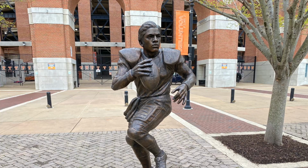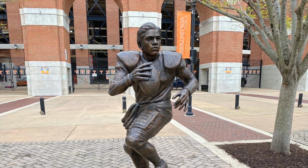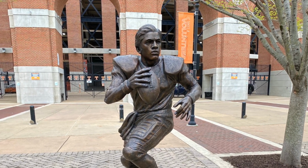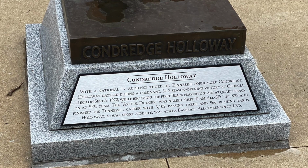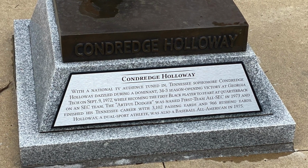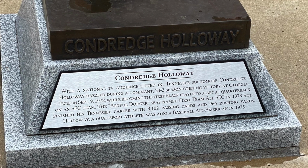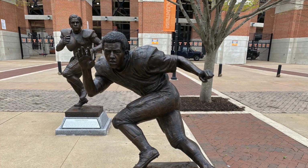All right, next up, we got Condredge Holloway. I hope I pronounced Condredge right, but Condredge Holloway was a former quarterback at Tennessee. He played in the Canadian Football League eventually, but he was one of the very first African-American quarterbacks to receive national exposure and attention from the media. And he also had a pretty cool nickname, in my opinion, of Artful Dodger, which was pretty cool to me. And then finally, we got Jackie Walker.